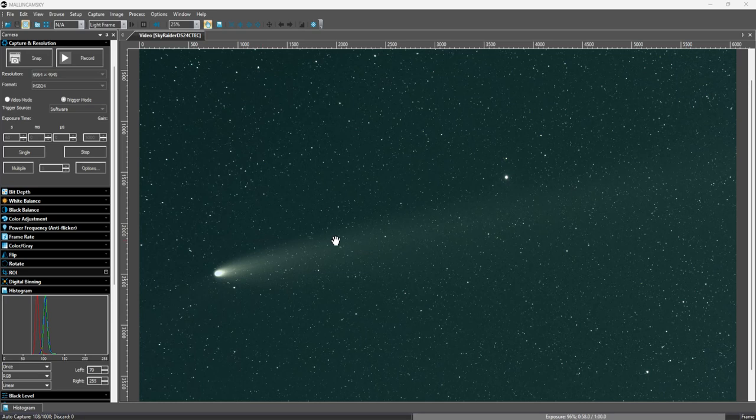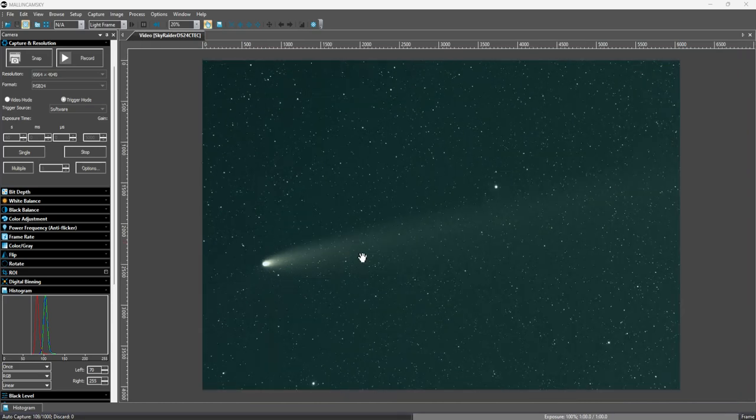That is a nice picture of the comet. I'm really pleased. You can see detail, the tail goes way out. Yeah, look at that. You're right. Look on that left screen right there. Really getting it, you know?